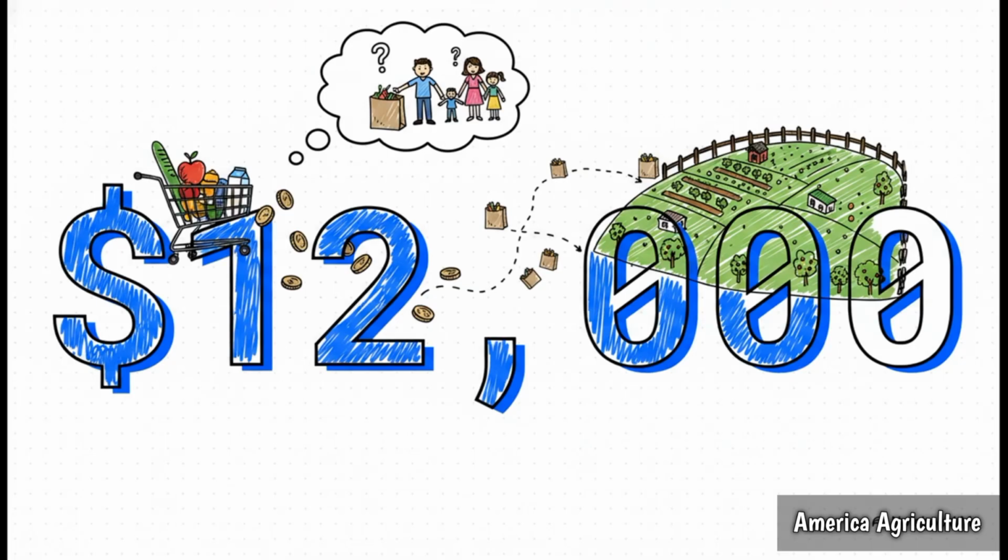Now think about this for a second. $12,000. According to the USDA, that's what the average family of four is dropping on groceries in a single year right now. I mean, we're talking over $1,000 a month. And you know what the craziest part of that is? A lot of folks spending this kind of money are sitting right on top of a full acre of productive land. To put that into perspective, an acre is actually more land than 90% of the farms that fed entire families for centuries. So why are modern homesteaders still bleeding cash at the supermarket?